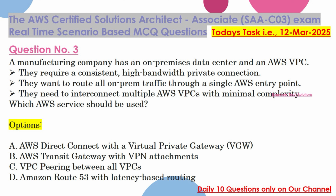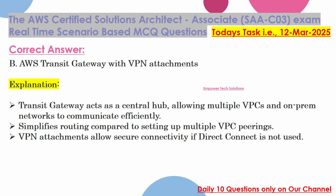Options: A. AWS Direct Connect with a Virtual Private Gateway, VGW. B. AWS Transit Gateway with VPN attachments. C. VPC peering between all VPCs. D. Amazon Route 53 with latency-based routing. Correct answer: B. AWS Transit Gateway with VPN attachments.